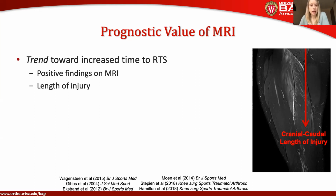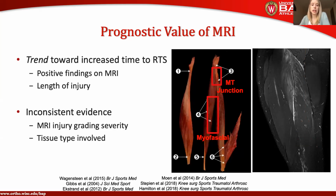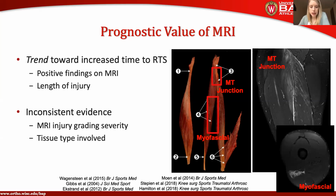But again, it's important to be careful here because we know that gravity can affect that spread of edema, especially in that cranial caudal direction, depending on time from initial injury. And then there's some inconsistent evidence on the grading scales like we just reviewed, and some inconsistent evidence on tissue type involved. More specifically, there are some trends with conjoint tendon or intertendinous involvement. But again, that's debatable. It seems like for every paper I read on increased time when the conjoint tendon is involved, there's another paper showing no increase in time or effect on return to sport time with tissue specificity. Just a couple of examples: in the top right, you see some muscle tendon junction involvement, whereas the bottom right corner is more of a myofascial level injury between those muscle boundaries.